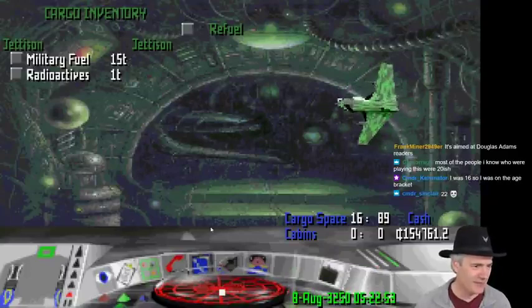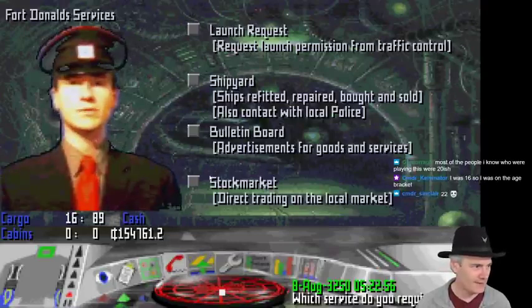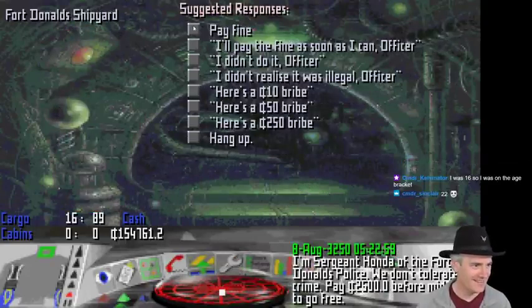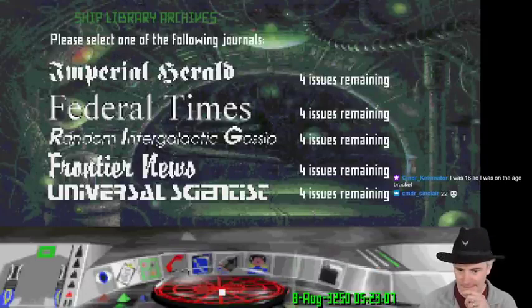I still have one ton of radioactive. I thought I jettisoned those. Oh, we must have used it to refuel the ship. That's a bit annoying. You are welcome in Imperial space, other than the fine. I'll pay the fine. There we are. Sorry about that. Right, now let's check out the newspapers, because I've got a feeling it should be showing up.